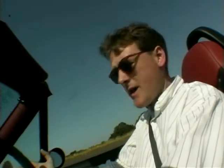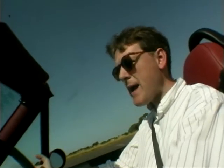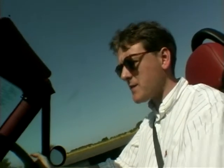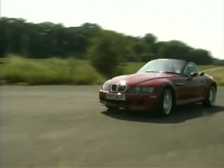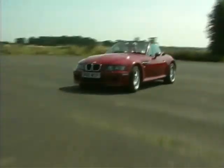Now, our test car is almost brand new. It's only done, what, 2,000 miles or so, and perhaps that's the reason why the gearbox on this particular car is so notchy. It needs a few more miles under its belt to really smooth out, and in fact, engaging reverse gear really can be a bit of a problem at times.